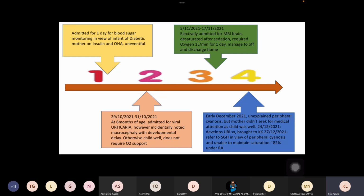However, incidentally, our pediatric colleagues found that this child has macrocephaly with head lag at 6 months. Otherwise, the child was well. There was no sign of increased intracranial pressure, and he didn't require any oxygen support, and there is no documentation to pinpoint any problem with saturations and hypoxia.